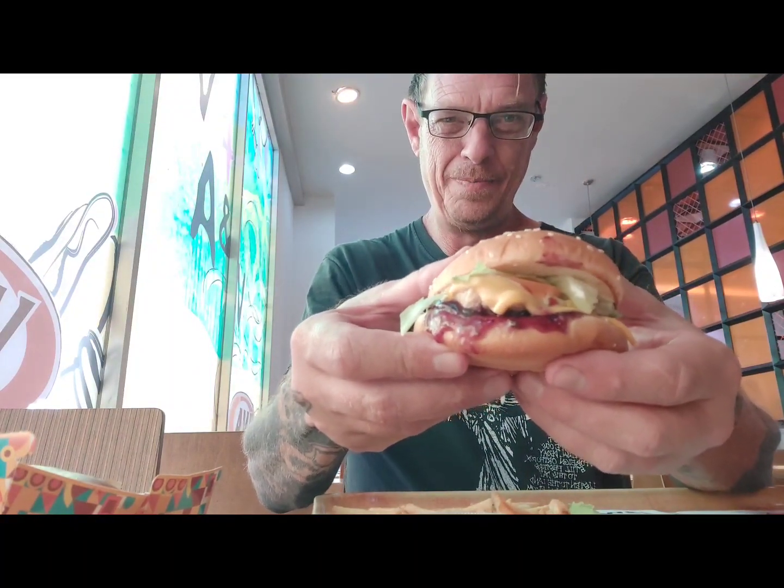Time for the coup de grace. The blueberry grilled chicken burger from A&W. All right, DIY travels with Craig. The bun is not warm, which is a little bummer. Let's see how it goes. Blueberry chicken burger, A&W. Let's give it a go. Blueberries in the sauce. There's the chicken.